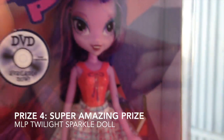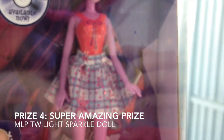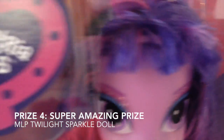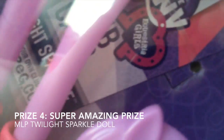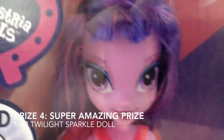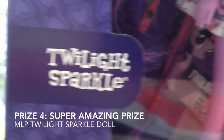That's true. This is an unopened MLP Twilight Equestrian Girl. I don't know how to say the name, but, yeah, super. Sorry if I was just shaking the camera, I wasn't looking at the screen. Anyways, yep, she's very pretty. There's like a code at the back if you can't see. Hairbrush it comes with. Sorry, it doesn't come with the doll. Little wings. Oh, it's just the bomb diggity. And just in case you don't know the name, sorry if I'm shaking, I'm not used to it without my tripod.